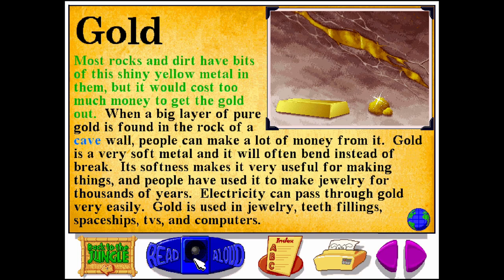Most rocks and dirt have bits of this shiny yellow metal in them, but it would cost too much money to get the gold out. When a big layer of pure gold is found in the rock of a cave wall, people can make a lot of money from it.